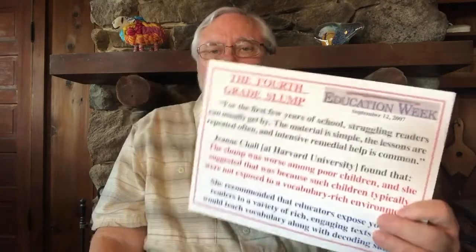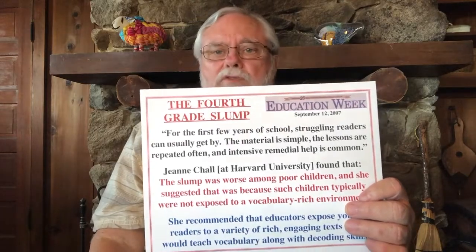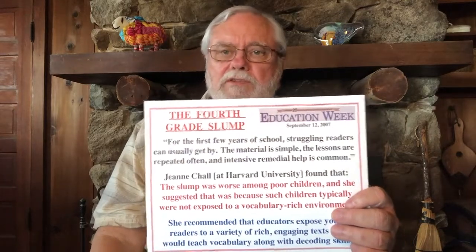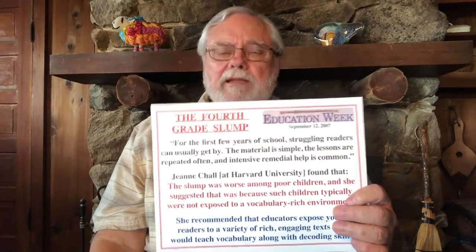This is another quote that is of great concern, and we've known about this for decades, and this was a quote from Jean Schall, who was one of the foremost experts in reading instruction for many years. And she tells us that in the early grades, when books are simple, vocabulary is small, there's lots of picture support, a lot of kids look like they're doing okay. And then they hit 4th grade, and what happens? Their reading stalls, in many cases it backslides, and they may graduate high school reading just like they did in 4th grade. So if we don't change our reading instruction, that's going to continue to happen.